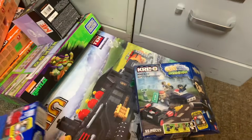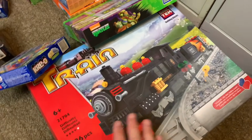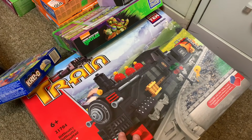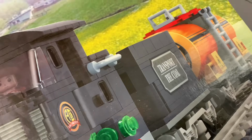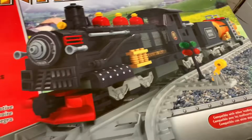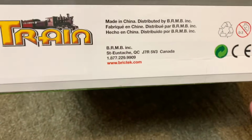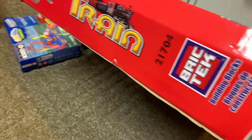Creo Cityville Invasion. This Cityville. Oh my goodness. I'm ashamed. I'm ashamed. But I just can't resist English. Luxury train. Transport the coal. What else? Black locomotive is what this is called. Do they got any other fun? This one doesn't have enough fun phrases on it.